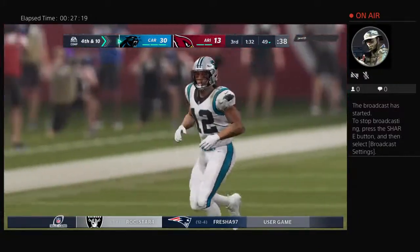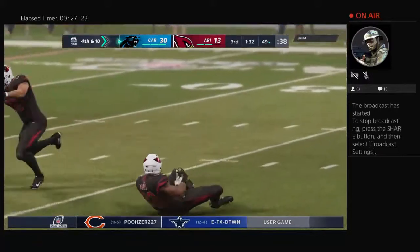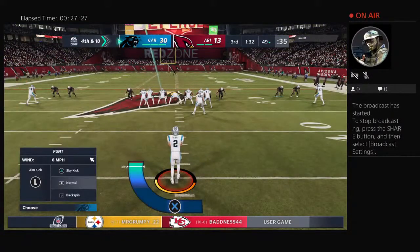Those two just haven't been in sync thus far. They've done a nice job against him, but still, with his talent, you would expect them to have more completions to him in this game.